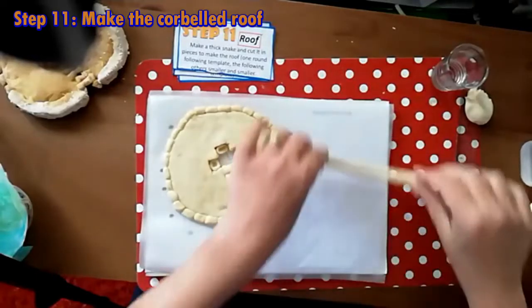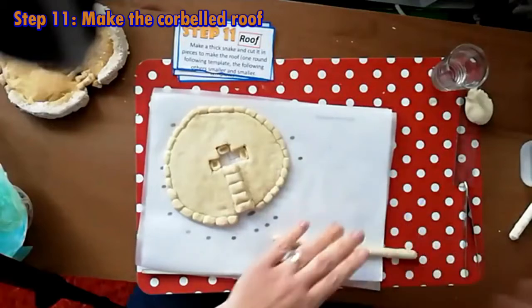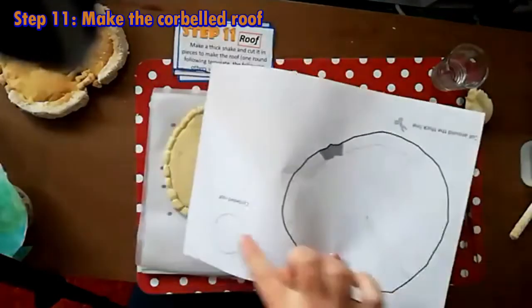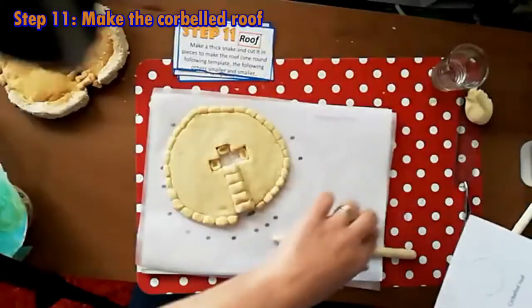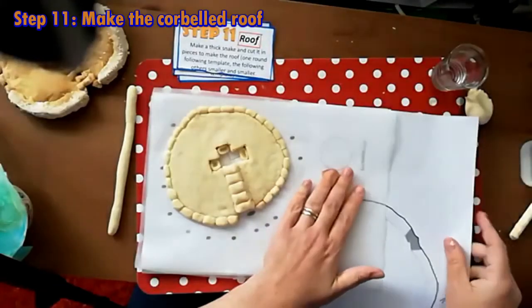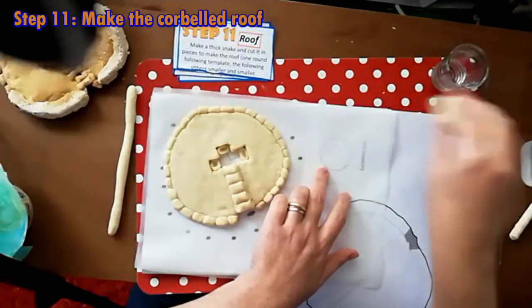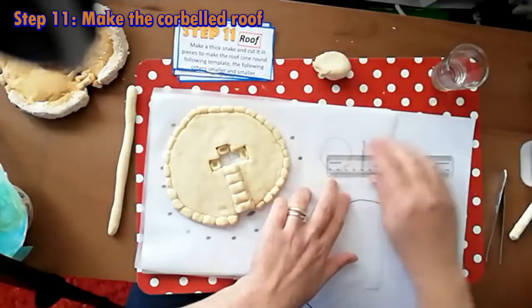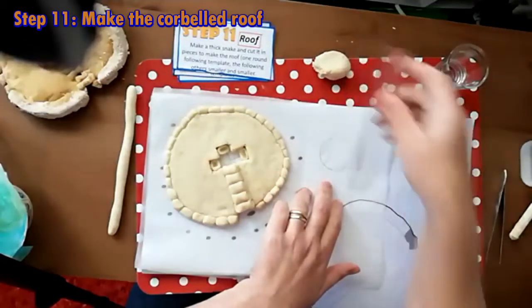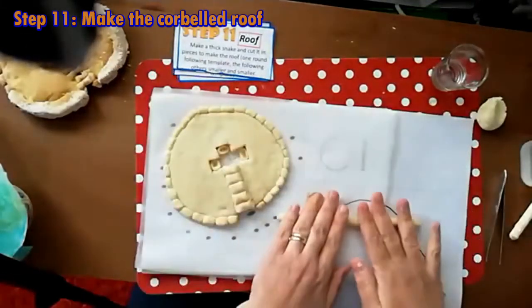Now, those of you who have the templates, the other sheet of paper has a little circle on it. What we want you to do is put that little circle underneath your greaseproof paper. If you don't have a circle, it is 4 centimeters across and doesn't need to be a perfect circle. You're basically going to make something that's 4 centimeters across on top of your greaseproof paper, because this is going to have to go to the oven as well. So if you don't have a little circle, don't worry about it. You're just going to make something.